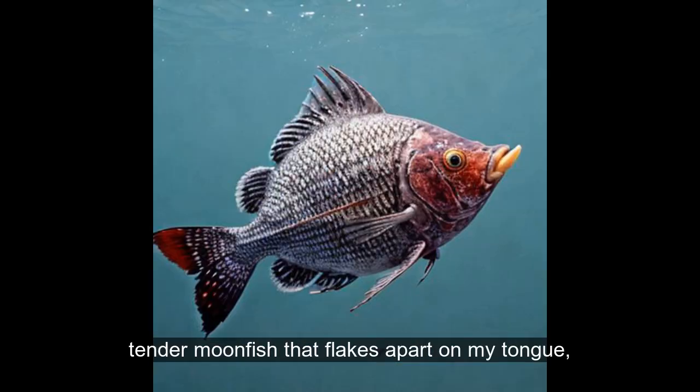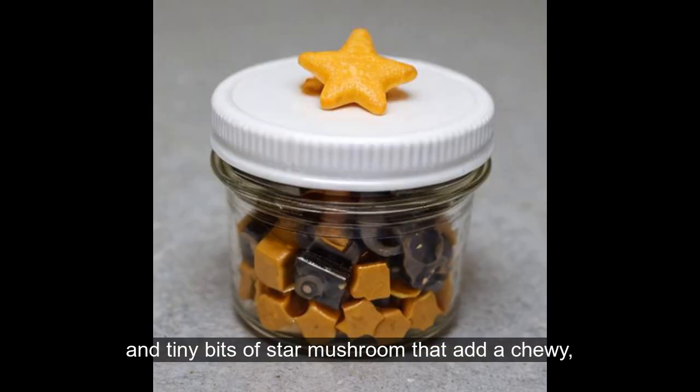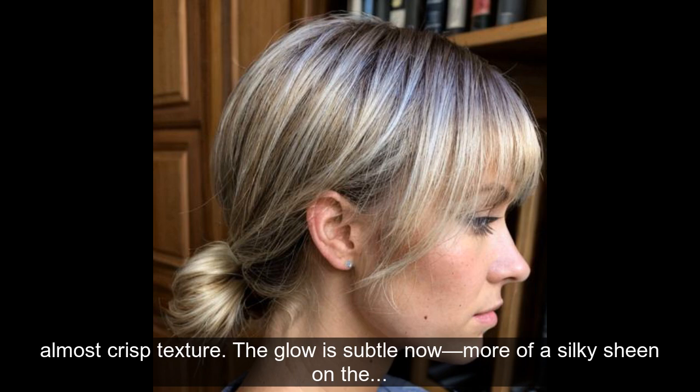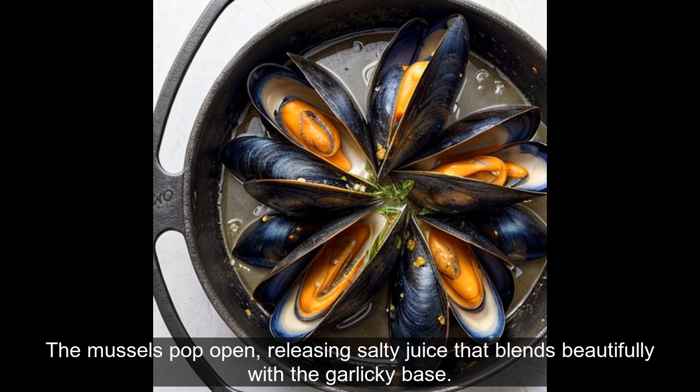Tender moonfish that flakes apart on my tongue, sweet tomato broth with a smoky edge, and tiny bits of star mushroom that add a chewy, almost crisp texture. The glow is subtle now, more of a silky sheen on the broth surface than a perfect light, but it feels like eating a piece of the Thalassian sky. The mussels pop open, releasing salty juice that blends beautifully with the garlicky base.